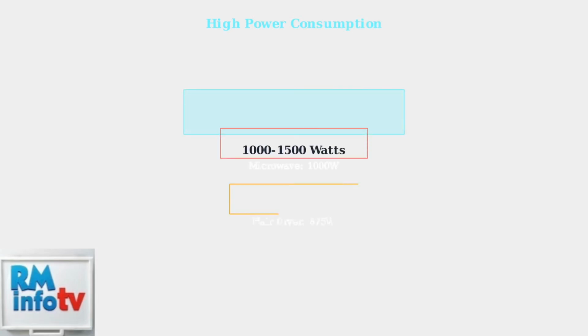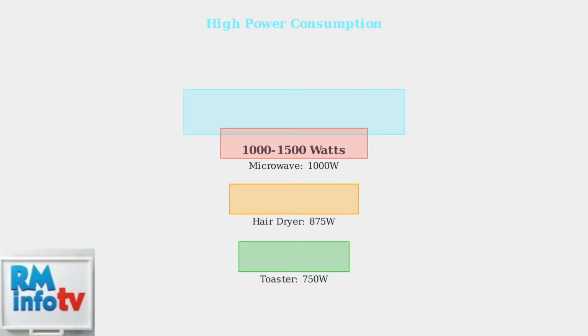When your DeLonghi portable air conditioner keeps tripping the circuit breaker, it's usually due to one of several electrical or mechanical issues. Understanding these causes will help you identify the problem. Portable air conditioners are power-hungry appliances, typically consuming between 1,000 to 1,500 watts of electricity. This is comparable to running a microwave, hairdryer, or multiple smaller appliances simultaneously.